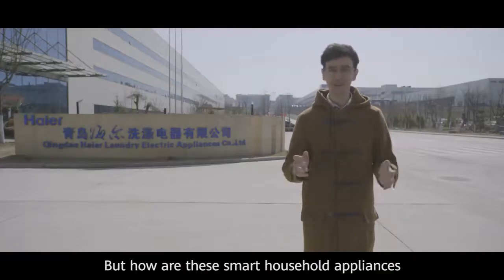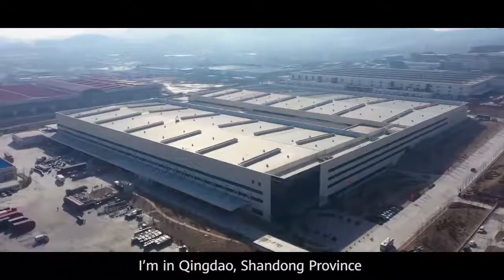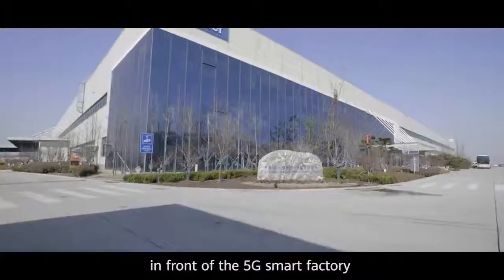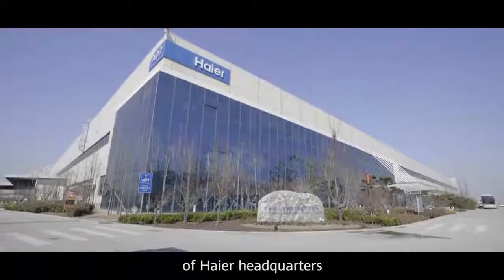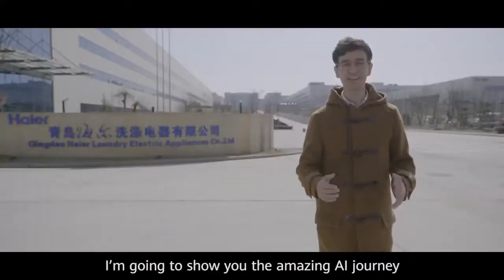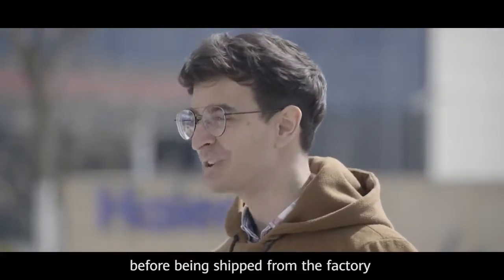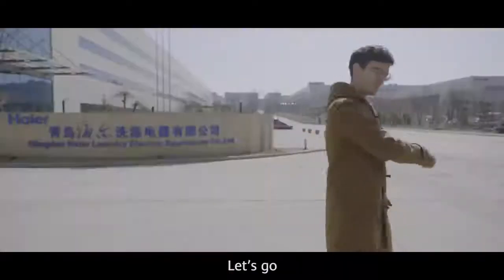But how are these smart household appliances made in a smart factory? I'm in Qingdao, Shandong province, in front of the 5G smart factory of Haier headquarters. Today, I'm going to show you the amazing AI journey that these appliances go through before being shipped from the factory. Let's go!